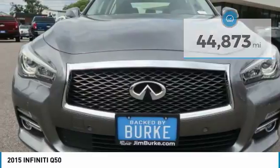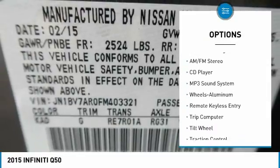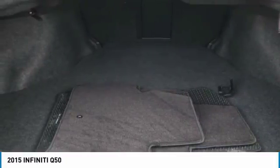Here are some of this vehicle's great options: all-wheel drive, power passenger seat, anti-lock braking system, traction control, navigation system, air conditioning, moonroof, power steering, cruise control, aluminum wheels.